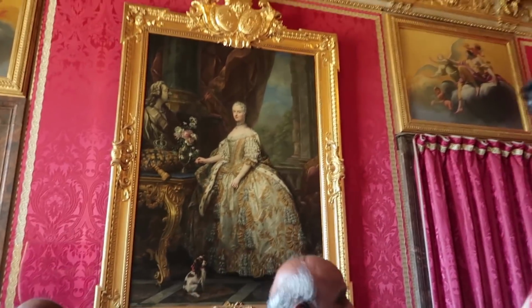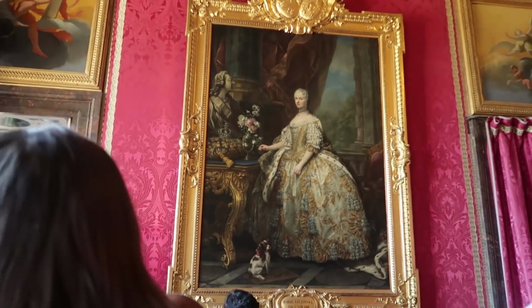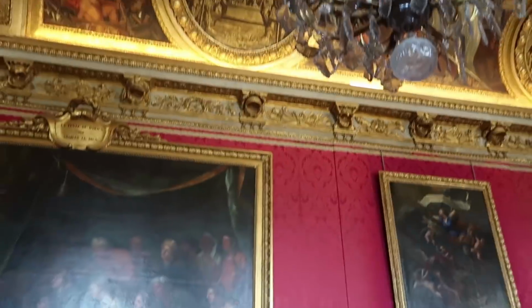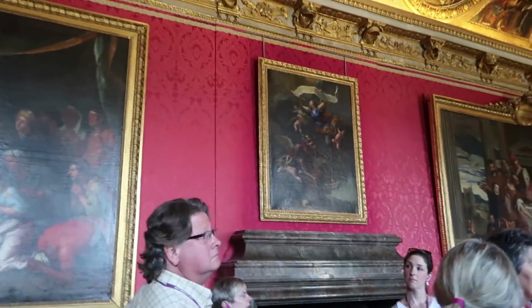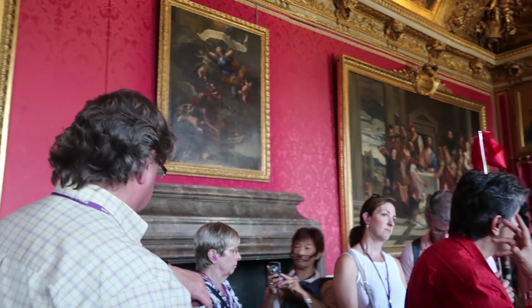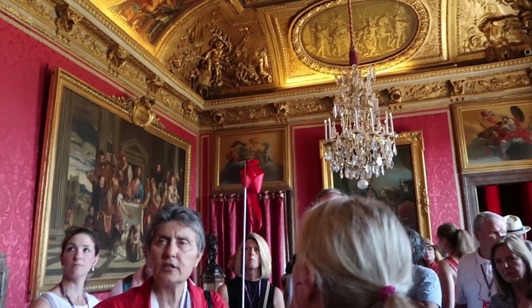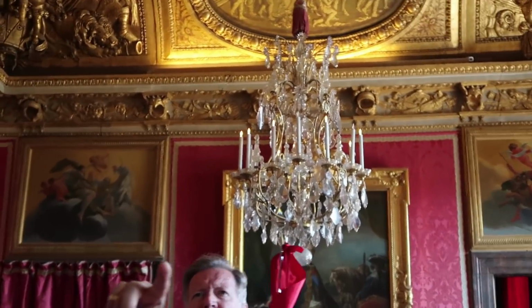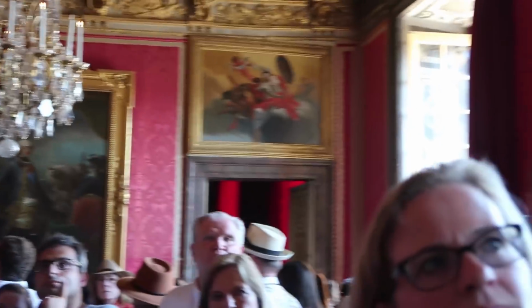This was the Queen of France from Poland. And that's a portrait of her. And this is like a guard kind of military room, and it has a bunch of military pictures with cannons, and everything is red because that was their favorite color, dark red. But look at the chandeliers and how detailed they are. Everything is so fancy.